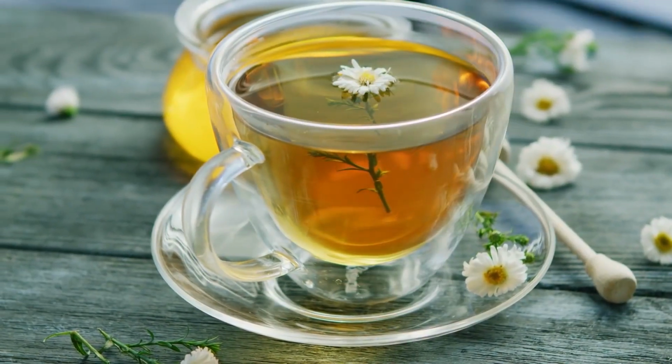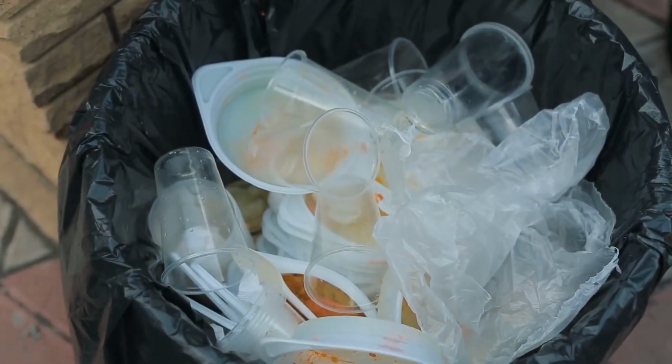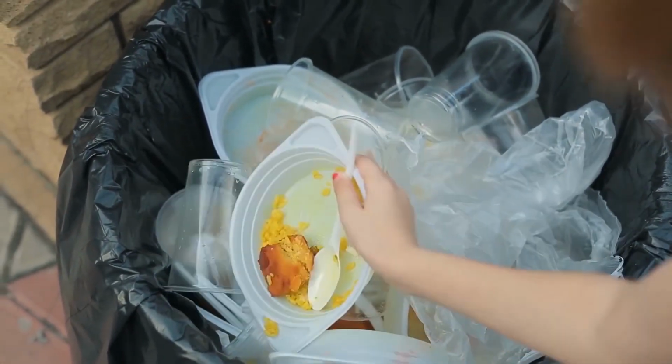Like if you go outside right now and get a box of tea, the tea will come in a box that is wrapped in plastic. The box is already a container for the tea. Why are we double wrapping it, you know? I know the purpose is to increase the shelf life, but maybe we shouldn't be keeping things on shelves that long. Maybe? I don't know.